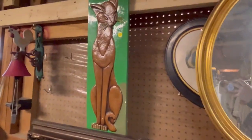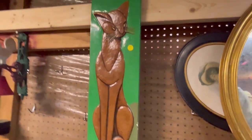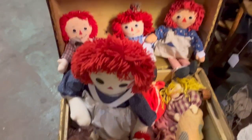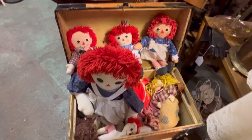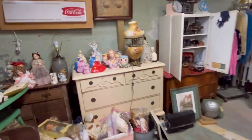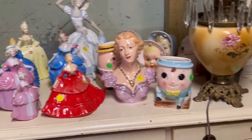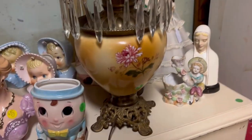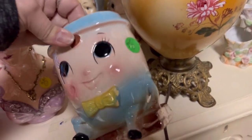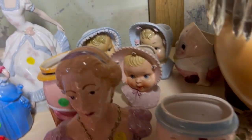Oh, look at that piece of MCM chalkware. There's only one. And look, it's a box of Raggedy Ann's and Andy's. He's cute. He's $20. There's another cutie back here.